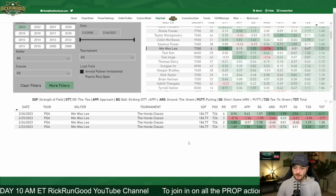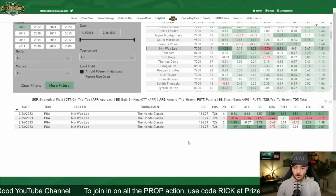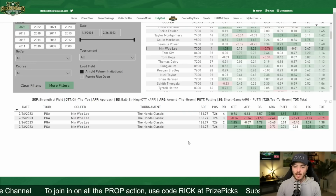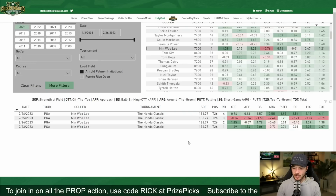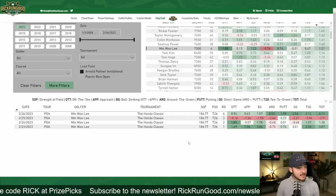Gained off the tee in 3 out of 4. Gained on approach in 2 out of 4. He was basically a 0 on Friday, and he lost a stroke and a half on Saturday. Gained around the green just once, and gained with the putter all 4 days. I'll take it. Absolutely take it.